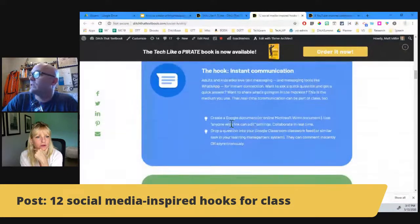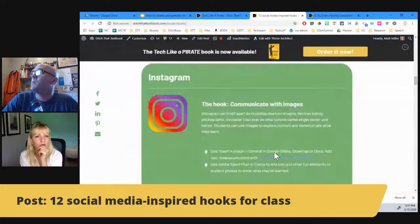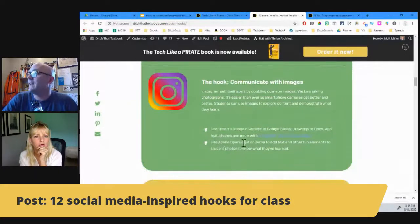And of course, a Google Doc can do instant communication, or dropping a question into Google Classroom does something similar. Instagram, the hook is communicating with images. So maybe we insert an image into a slide or a PowerPoint, or even use Adobe Spark Post or Canva, these image creation tools, to add text and other fun elements to our student photos.